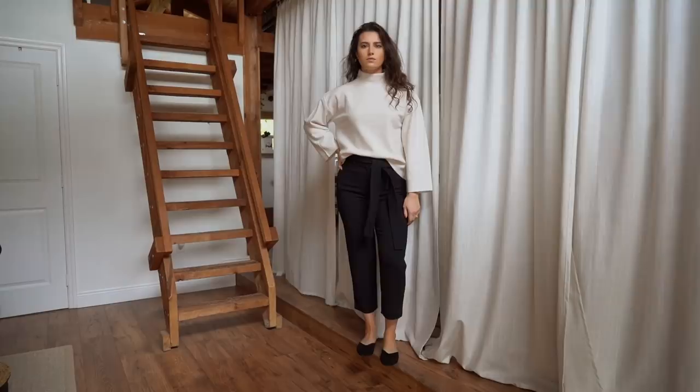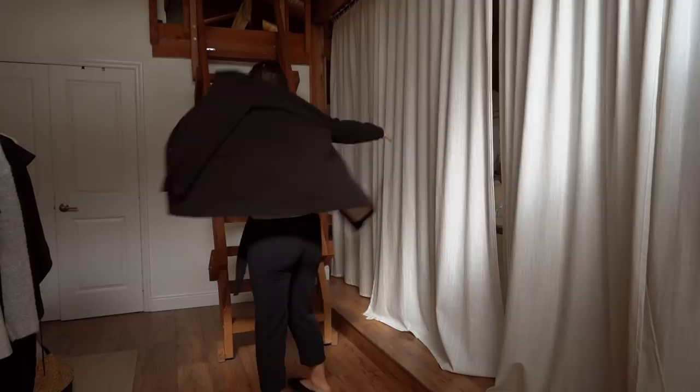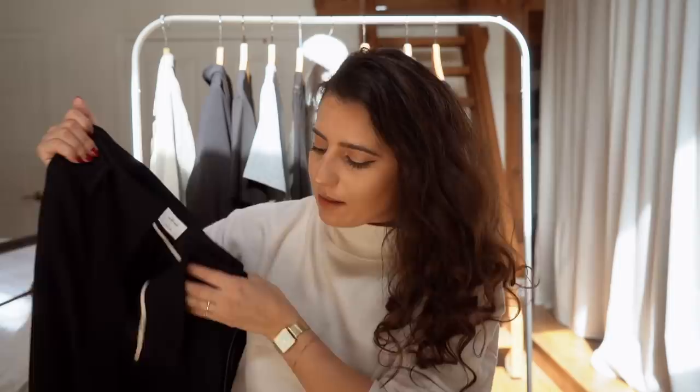I got this in a size 6, but to be honest, I could have probably gone up a size. But they do fit, like they fit my waist fine. It's just kind of tight on my thigh area and on my butt area. And I usually don't mind that, but I think that for this kind of pant, it looks better to have you cinched at the waist and have it be a little bit more loose at the bottom. So yeah, I don't know, but I think I can make these work.